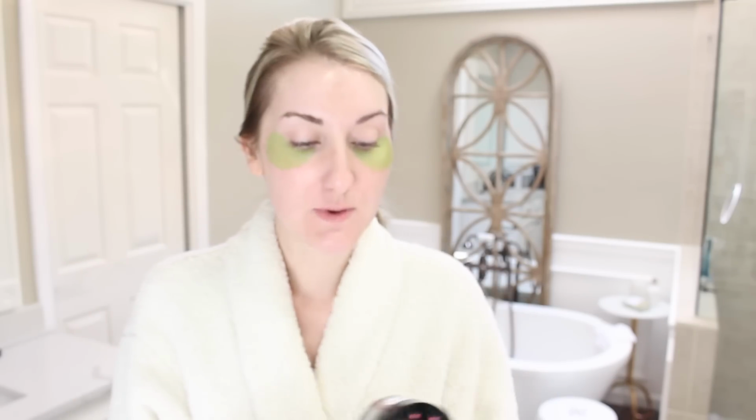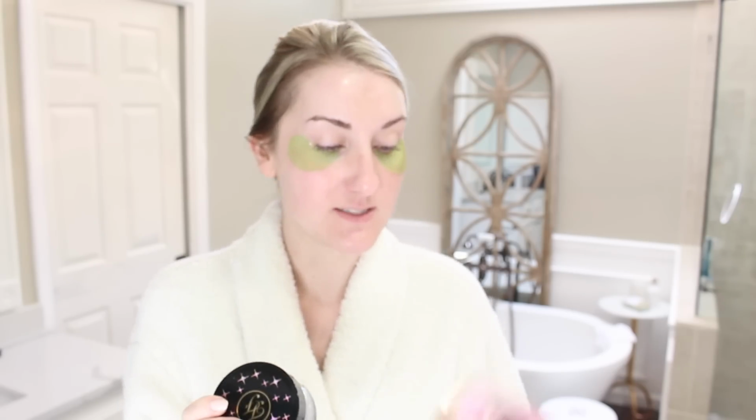I'm so excited about this. I love a good peel off mask just because I feel like it removes all your dull skin. It can make you look a little brighter. It can make your makeup go on a little smoother. So I have been so curious about this, you guys. We're gonna try it for the first time together. It is the Too Faced Glow Job.